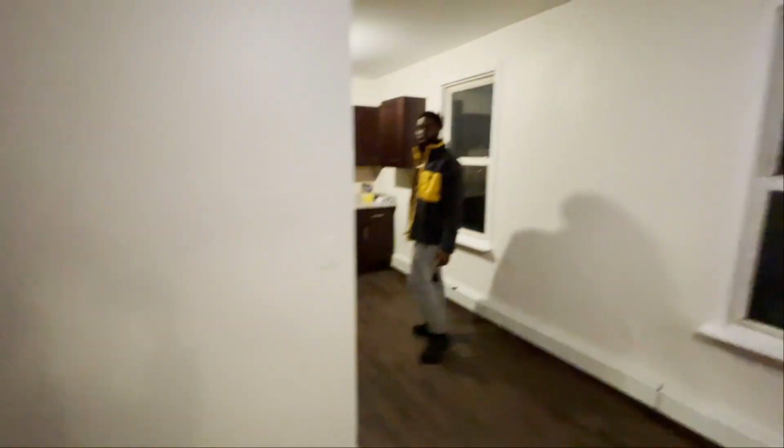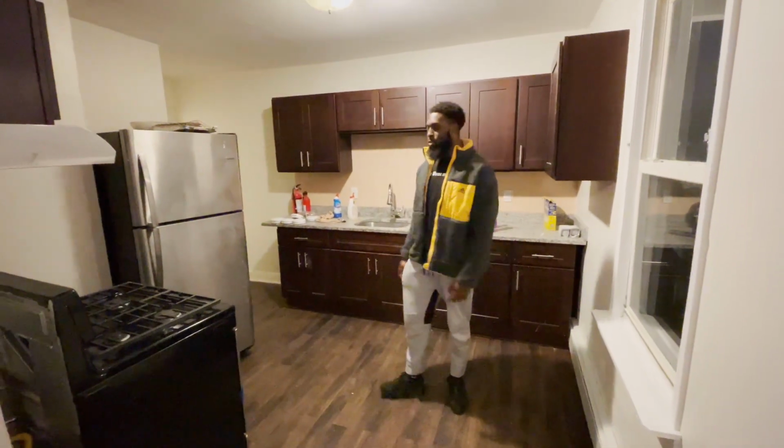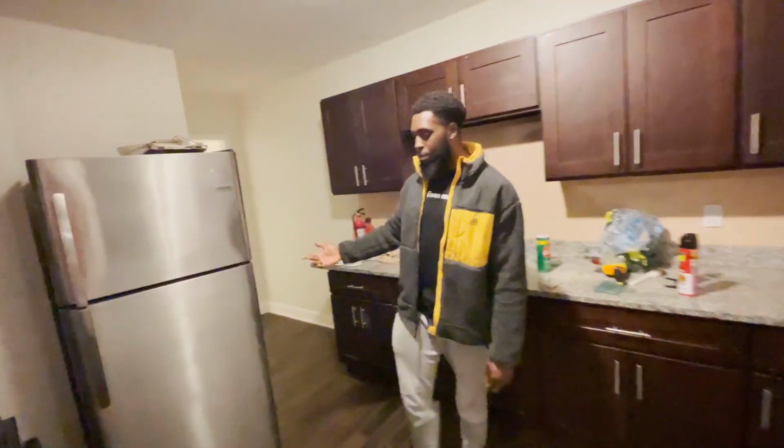Then if you come over here, I don't know if you guys remember the demolition video, but the floors were still being ripped up. We were still applying plywood, but now everything has been put down with vinyl. We actually just put in this new stove over here too. And this is the fridge, same fridge as before. I added a couple new cabinets over here as well. And yeah, let me show you guys around.